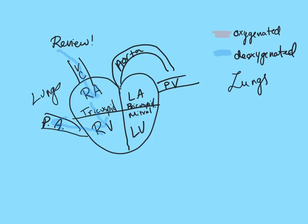So then, at the lungs, blood gets oxygenated and it travels back toward the heart through the pulmonary vein into the left atrium. Then when the heart beats again, it pumps down through the bicuspid or the mitral valve and then out through the aorta out to the rest of the body. So: vena cava, right atrium, right ventricle, pulmonary artery, pulmonary veins, left atrium, left ventricle, aorta.